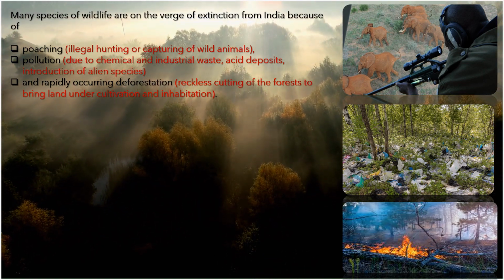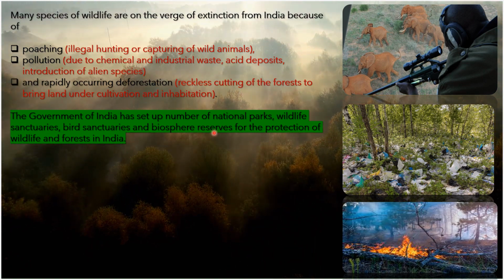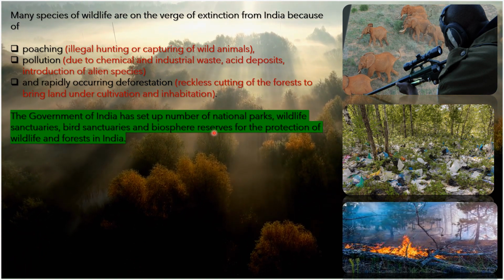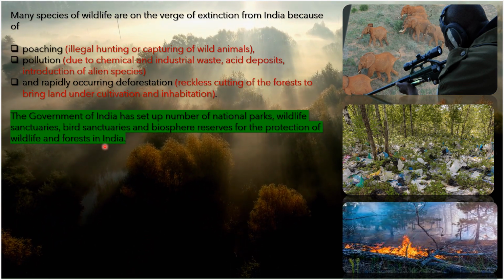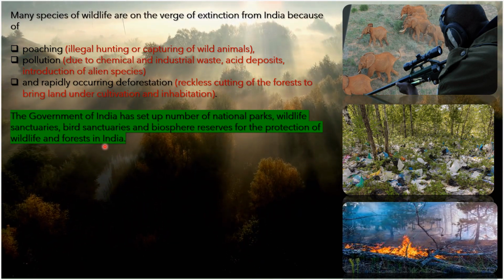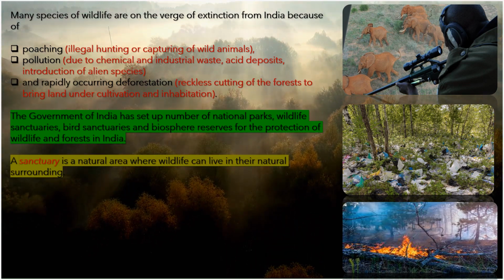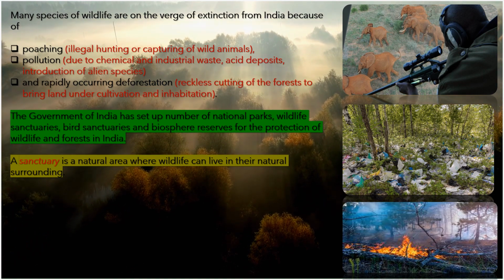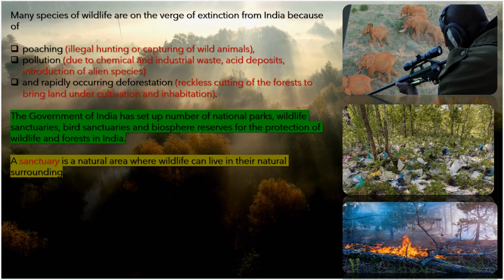Now, what is the government doing to protect the forest? The government of India has set up a number of national parks, wildlife sanctuaries, bird sanctuaries, and biosphere reserves for the protection of wildlife and forests in India. Now, what do we mean by national parks, sanctuaries, and biosphere reserves? Let's understand. A sanctuary is nothing but a natural area where wildlife can live in their natural surrounding. It's a natural surrounding for the wildlife to survive.